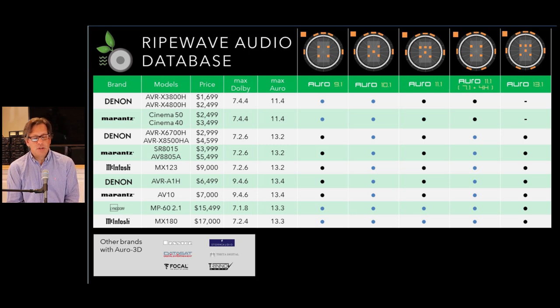So you really do have to jump up to this grouping of products that are a little more expensive to get a full Auro 13.1 configuration. And you have to spend at least $3,000, at least that's the list price, for, let's say, the Denon 6700H, but that doesn't have all the HDMI stuff sorted out. So then you're moving up in price from there.